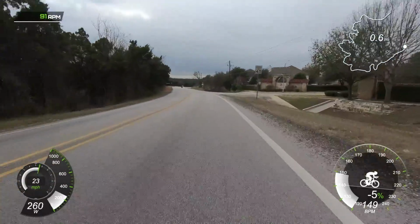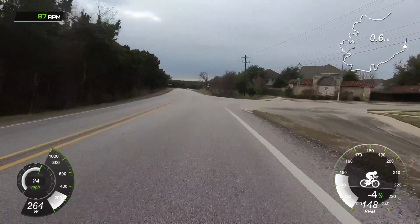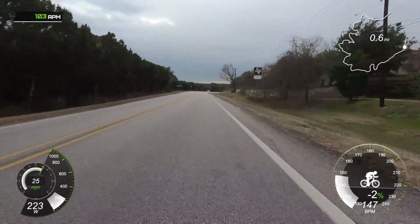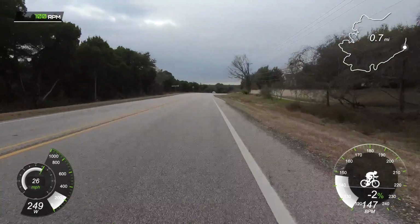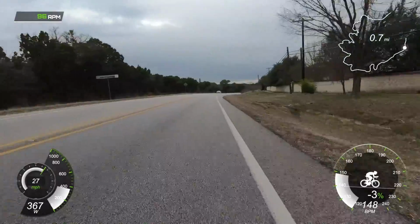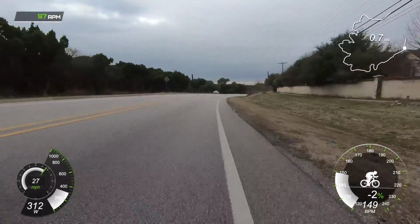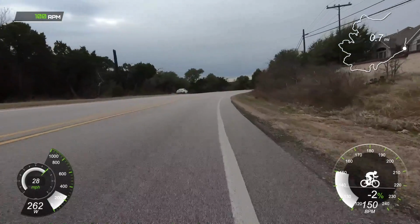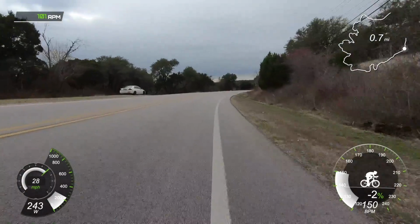It's a great route. This is my lunch ride. I do this a lot, sometimes a couple times a week. It's just got a lot of great little rollers and things like that. So now we're on the Volente Loop proper, and we're going to drop in. We're headed towards Bullock Hollow. Go ahead and wind it up a little bit and get some speed heading into this downhill.